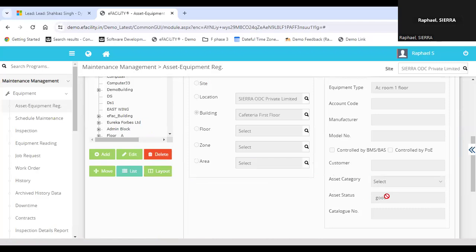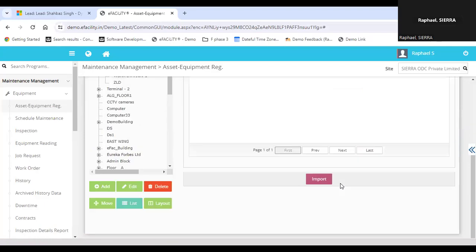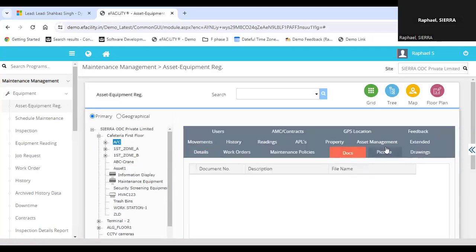And here you can capture the asset status as well, meaning the condition of the asset, so that you can track it. You can also enable whether this asset is controlled by building management or controlled by POE, so that you can track it. Against this asset, you can upload the available documents, and any pictures, drawings, or diagrams can also be uploaded over here.